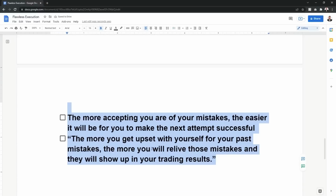The more accepting you are of your mistakes, the easier it's going to be for you to make the next attempt successful. And the more you get upset with yourself for your past mistakes, the more you're going to relive those mistakes, and they're going to show up in your trading results. It's like a domino effect. You do something wrong today, that's always going to have an impression in the back of your head, and it's going to affect you subconsciously for your next following trades. So let go of your mind, think less, follow your plan, accept the unknown in the market, and that's really all we can do as a trader.